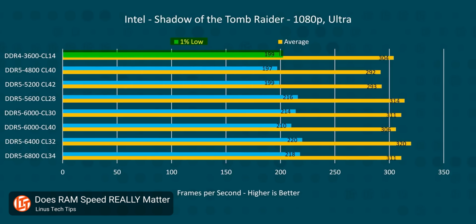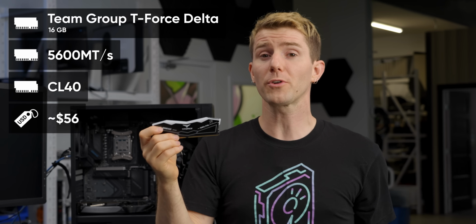DDR5, all other things being equal, offers a small but measurable benefit over DDR4, and our 16 gigs of T-Force Delta RGB fit perfectly in our budget. We would have rather gone with something a little bit faster, but that kind of trade-off is kind of our point. If we want something new, we don't always get a best-in-class part. It has gotten really hard to spec a well-rounded $1,000 machine with all new-gen parts.